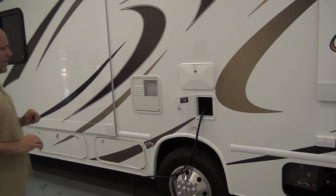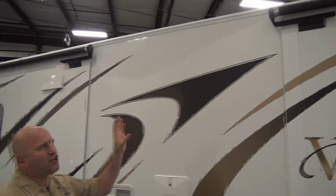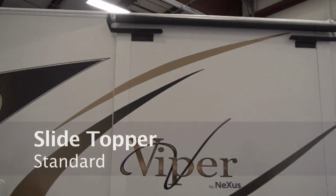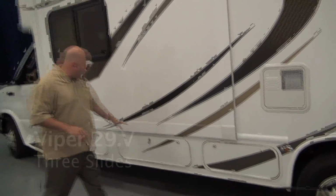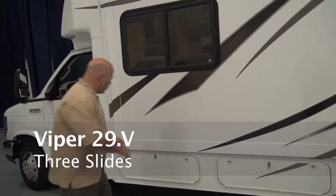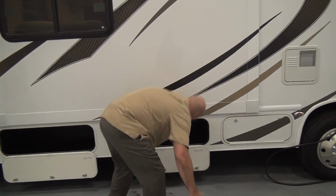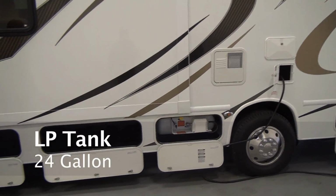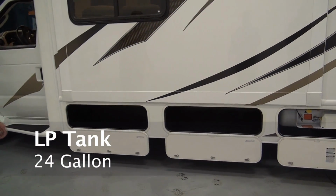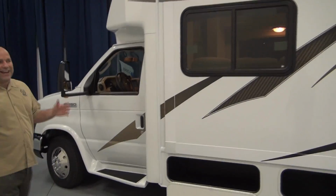We're going to show you what's going on inside there, and it's a pretty awesome interior package that you're going to get. A reminder, we're going to show you what this unit looks like when the slides come out, but every slide has a topper and it's standard. This particular unit has 3 slides, and below your slide on the roadside, you have access to your storage compartments. We talked a little bit about those earlier. And you have your LP tank. So you do have your gas available, and it's a 24-gallon LP tank in the 29-footer. That is the exterior of the Viper 29V.